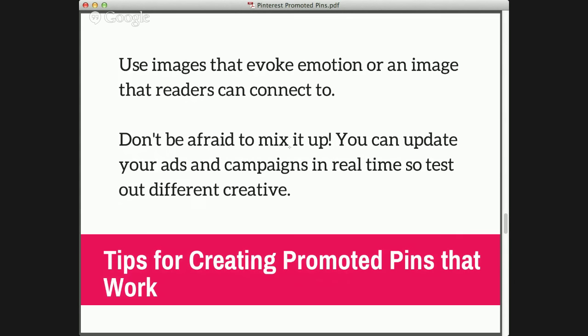All right, so some tips for creating promoted pins. Obviously, Pinterest is a visual platform, so you've got to pay extra attention to your images. Images are important on Facebook, but I think they're even more important on Pinterest. So you really want to take some time, pull some images, and think of anything that evokes some type of emotion. We've talked about that before, or an image that readers connect to. Anything that's kind of funky or different will probably do well, bright colors. But scroll through Pinterest, see what images catch your eye, and then you can go create a couple different images.